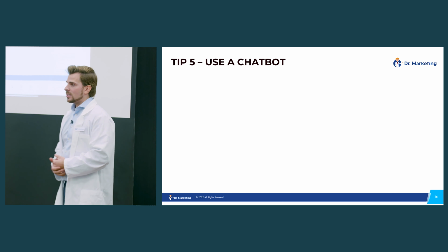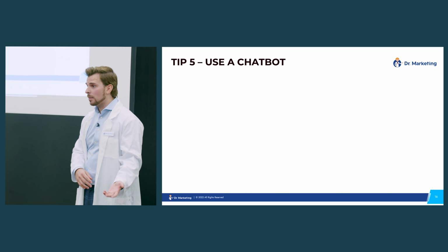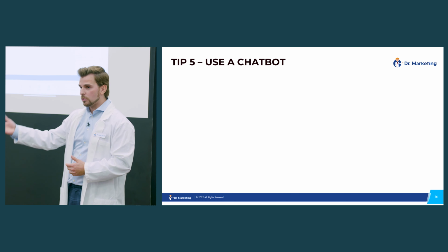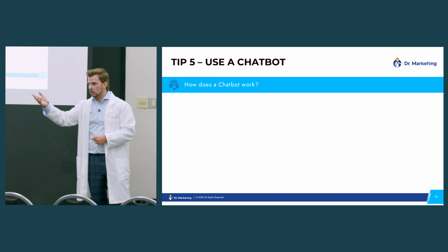Now, there are two types of chat systems. You have a live chat and a chat bot. Live chat requires an agent to physically respond. It takes up a lot of time. A chat bot is an automated response unit that responds based on either text or buttons that are clicked, based on answers that they're ultimately looking for.